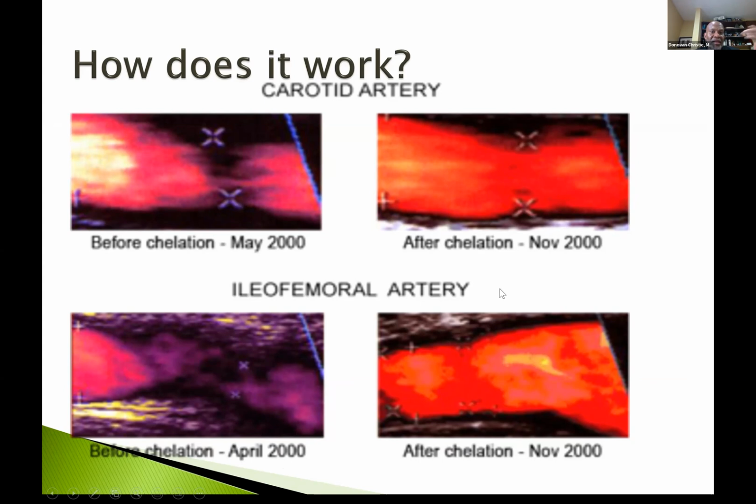So if you don't want to have a heart attack, and you already have hardening and narrowing of the arteries, the next thing you're going to have is a heart attack or a stroke, or you're going to lose a leg. This is a good choice. And it's not covered now by insurance, but I predict in the next 3 to 5 years, it will be covered.